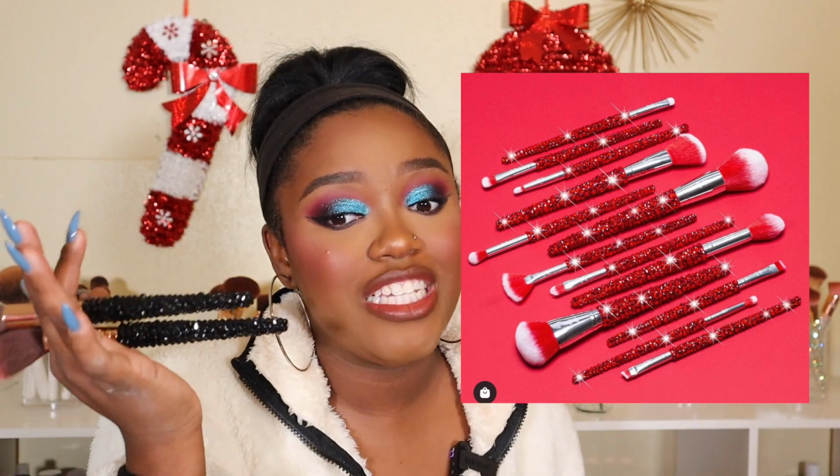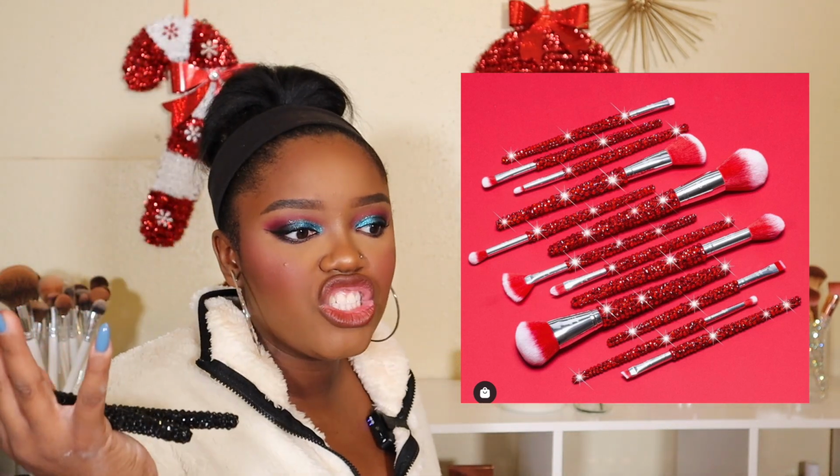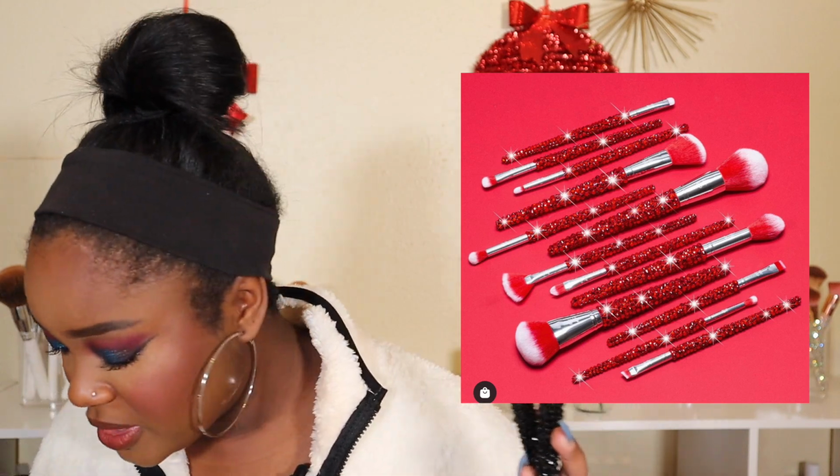I mean big face brushes, because all of my blending brushes that are from different brands, oh girl, I'm keeping those because those are necessities. But there's nothing like the Morphe Jaclyn Hill face brushes and the bling brushes face brushes. So I also did get some more bling brushes. They're like eye blush brushes, so that's gonna be in another haul for Black Friday, so stay tuned for that.